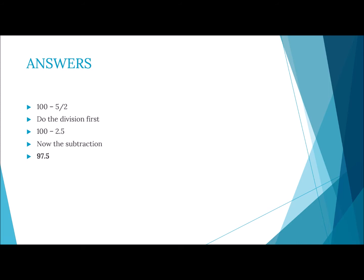So of course those people that did 100 take away 5 first to get 95 and then halved it would get a completely different answer. So do of course always make sure you're following BODMAS or BIDMAS when you do any kind of calculation.